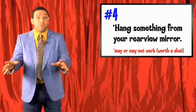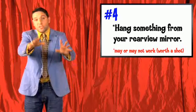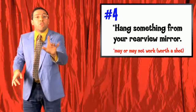And number 4, a little trick that may help you if you got a heavy foot like my Grandma Lee. We call her Lead Foot Lena. Hey, how you doing, Gram? So, listen, hang something from your rear view mirror.